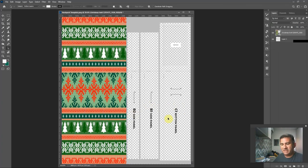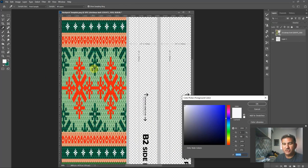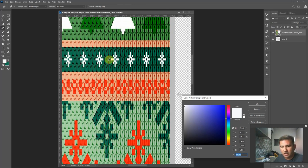Now, with respect to the side panels, what you could do is color these areas with a complementary color of the backpack. So in other words, you want to take your eyedropper tool and move over and sample a color. So let's say we zoom in here, and let's say for a moment we wanted to take this dark turquoise bluish color. So I'm going to sample that, and I'm going to click on OK.